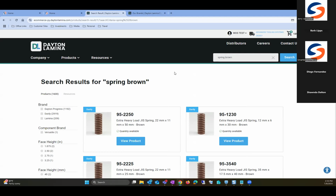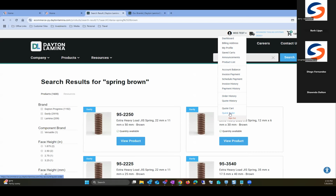But many customers know what they want. They may not be coming to the website to search or find a product. They know what they want and they just want to buy the product. Well, we also give what is called quick order pads.